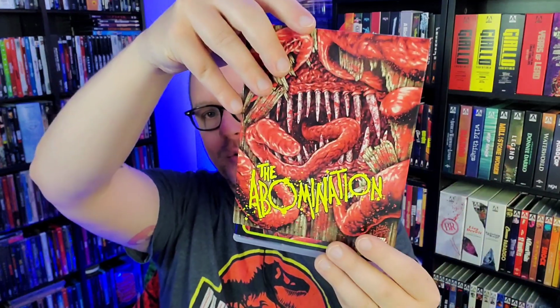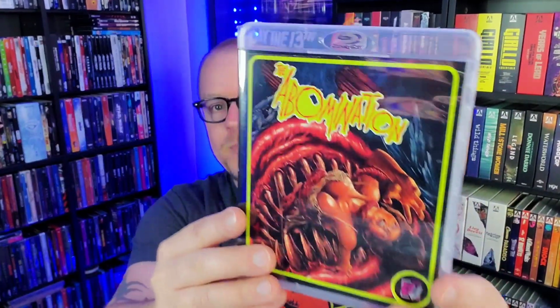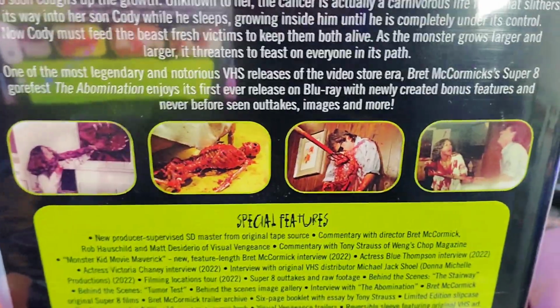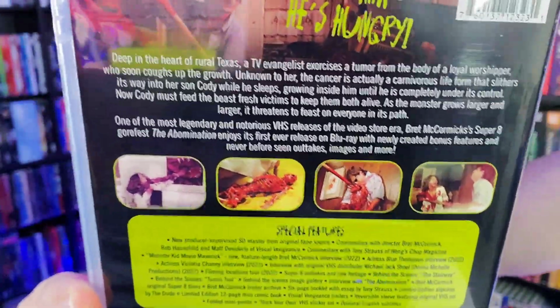And let's get into the actual release itself. Take the slipcover off, and underneath, guys, you have different artwork. So you have 2 new pieces of artwork with this release, which is just incredible. I'll show you the front right there and show you the back. And I'll zoom in on some of these images, guys, just to give you an idea of what you're in for. There are some cool sequences in here. There are some cool effects.